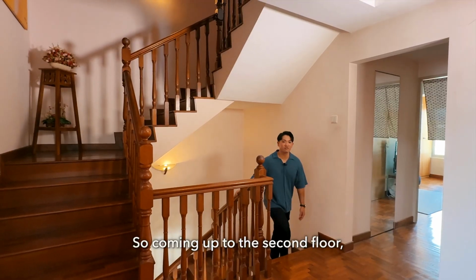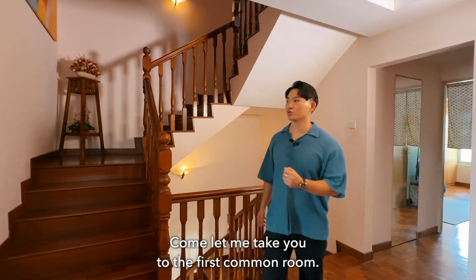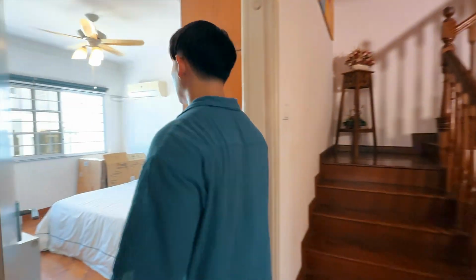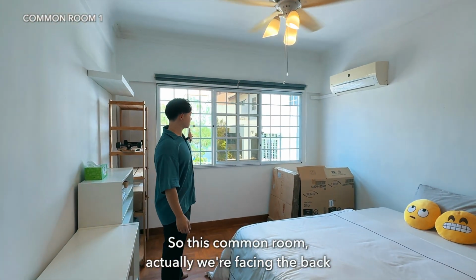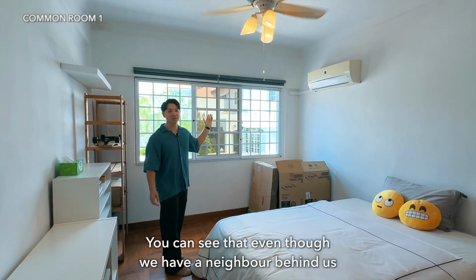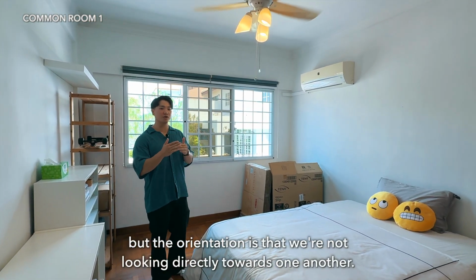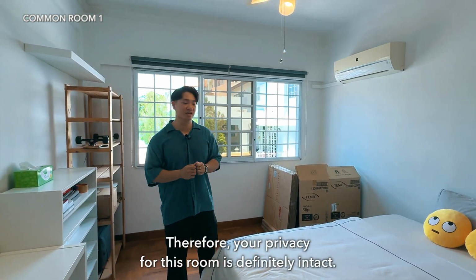So coming onto the second floor, we do have a junior master ensuite and 2 common rooms. Come, let me take you to the first common room. So this common room, actually we are facing the back where your kitchen area was. You can see that even though we have a neighbor behind us, the orientation is that we are not looking directly towards one another. Therefore, your privacy for this room is definitely intact.